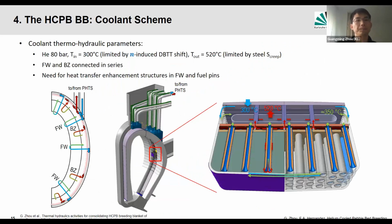The coolant scheme is from the left. We can see the scheme here. The coolant is coming from the primary heat transfer system. It will distribute along the manifold at the back. It's actually here at the back. And then it will distribute to the first wall. After cooling the first wall, it will be connected to another manifold, and through this manifold, it will be distributed to the breeder zone. And the detailed schematic is shown here.